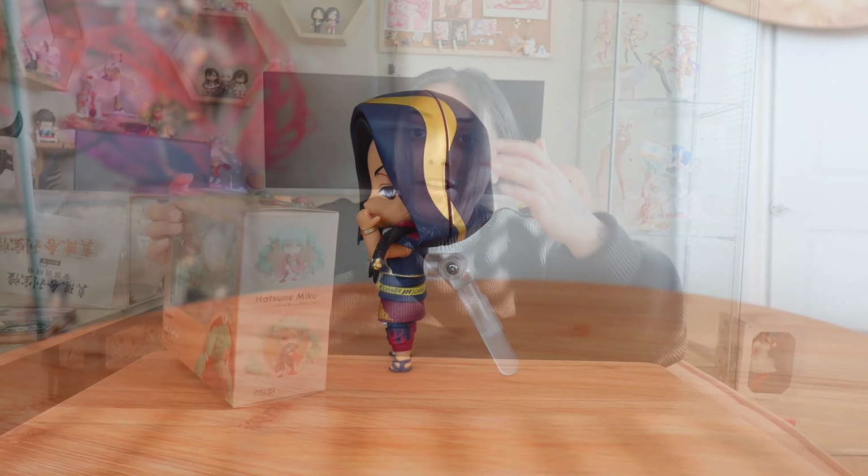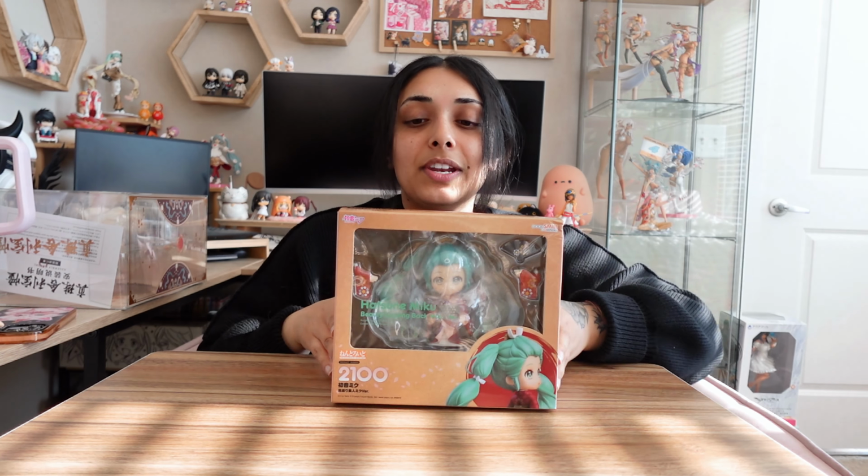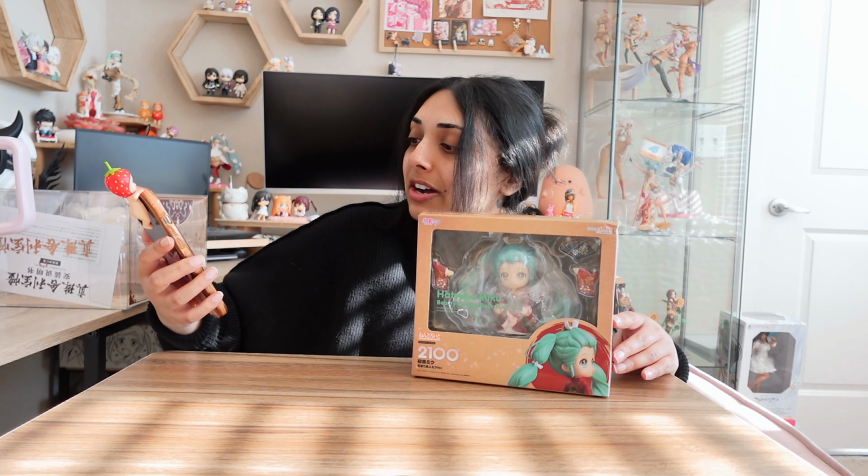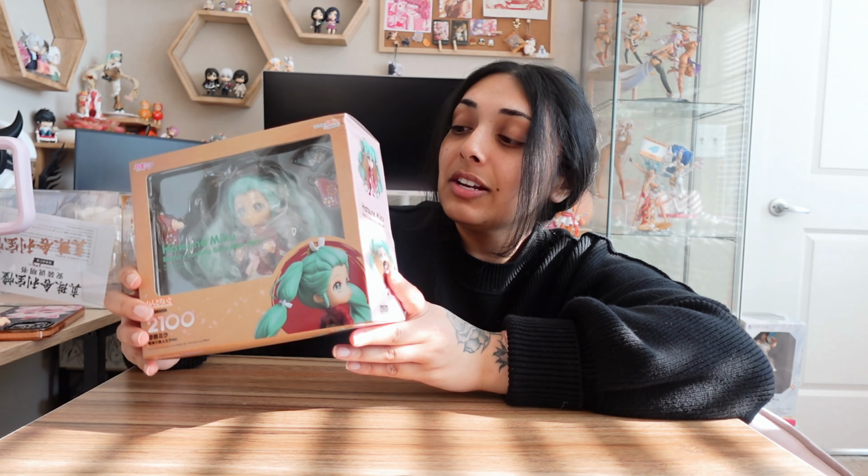Let's move on to the next figure. So the next figure that I wanted to unbox is also a Nendoroid, and this is the Nendoroid Hatsune Miku Beauty Looking Back version. This Hatsune Miku Nendoroid was in collaboration with one of the Tokyo art museums. It was in collaboration with the Tokyo National Museum Shop, Good Smile and Hatsune Miku. And all of the proceeds, or I think a portion of the proceeds for this, went to benefit the museum. So I thought this was really cool and a great way to contribute to the historical society, to appreciate Japanese culture, and to appreciate figure collecting.